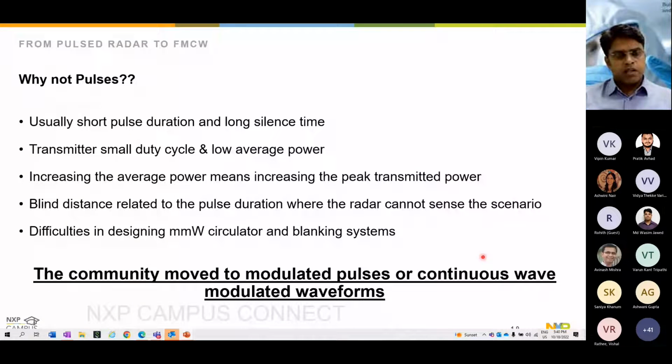But the industry, and at least the automotive industry, has moved away from pulse radars, which many of you might be familiar with. The reason is that pulse radars use short pulses with a long silence, so the overall power received is low, because for a very long time you are not receiving any power. That's the reason average power is low, and if you really want to increase average power, you have to transmit very high powered signals. These high powered electromagnetic signals, you don't want to risk your body or humans to those. There are limitations in terms of how much power you can transmit per hertz or per megahertz.